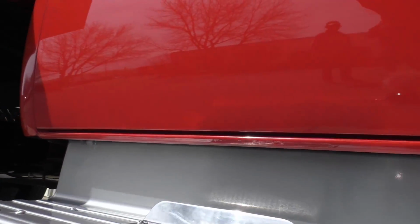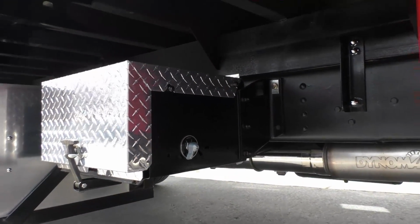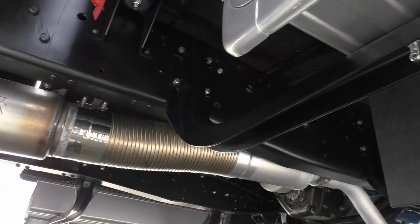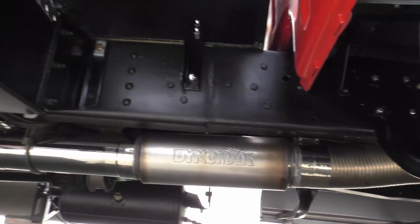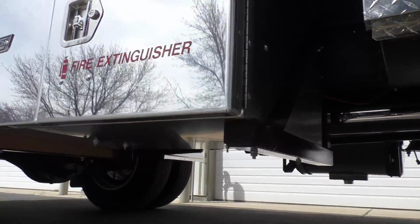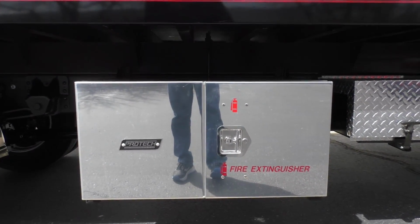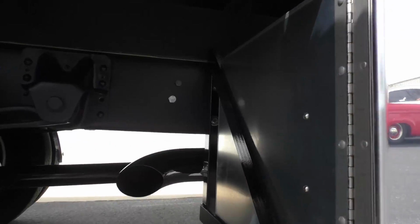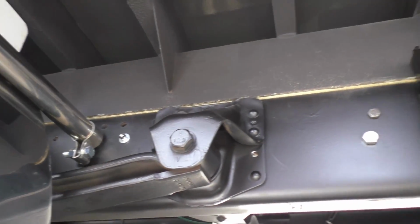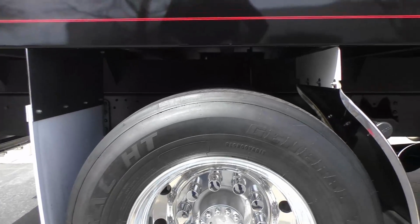Kind of do a quick pass around, then we'll get you underneath. Battery compartment there. Huge exhaust with a Dynomax muffler on it. We'll have a spec sheet at Spud's Garage. I believe that's 5-inch chrome exhaust. Storage cabinet here. See how the frame, the detail on the frame here. Again, we'll get underneath it here shortly for you. Cover a few small areas at the tail end here.